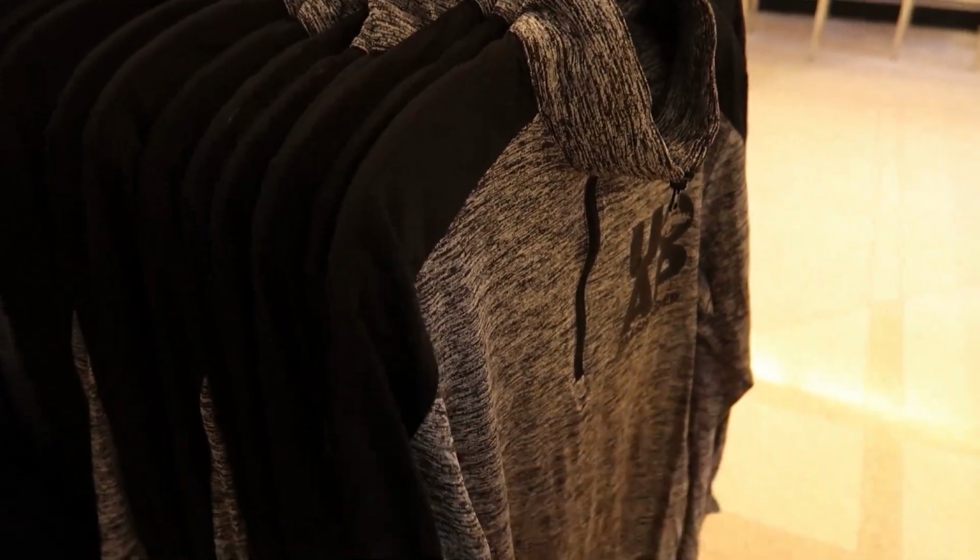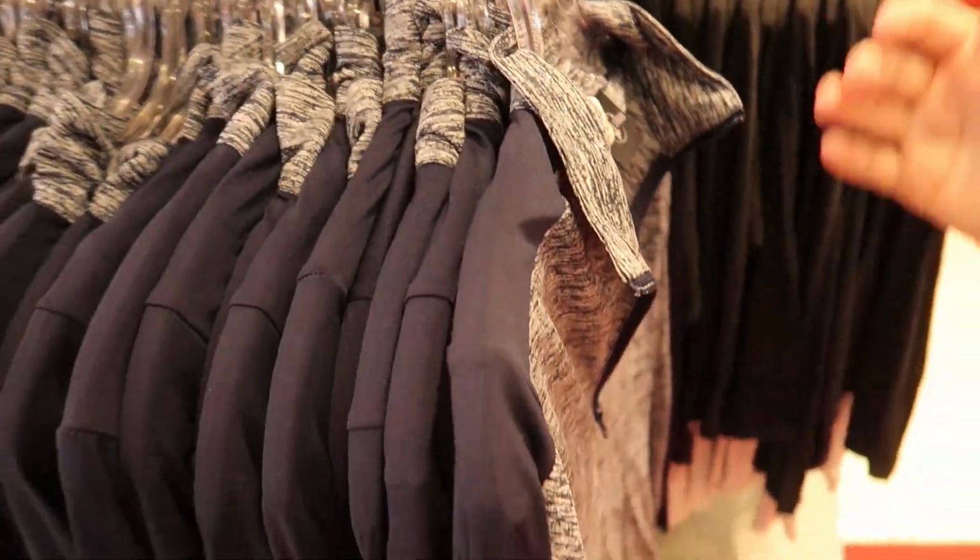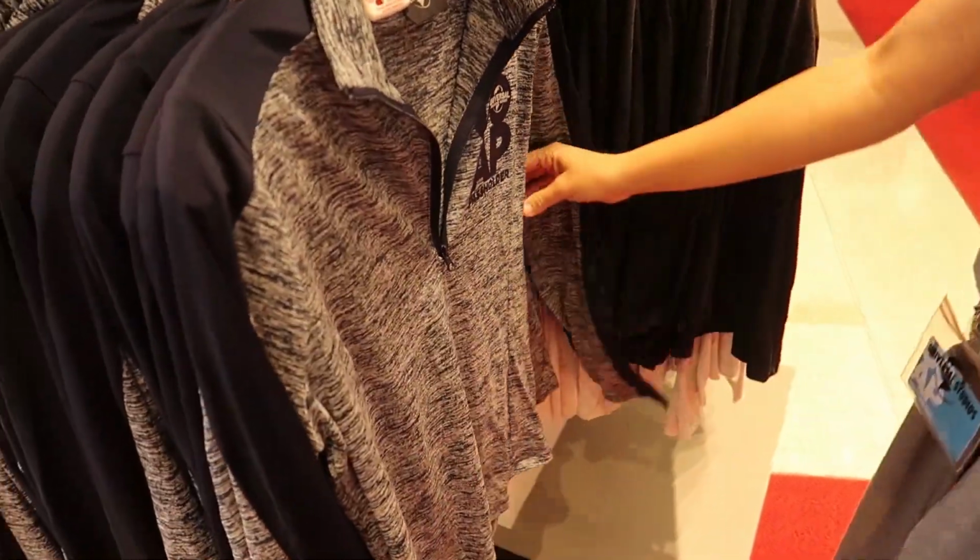I like the Spirit jersey. So light. And then they also have a blue one over on the other side. So this is a black and gray one. And then they have, yeah. I gotta get one of these because if it's a little cooler like today, I should have gotten one. It's like a light jacket.